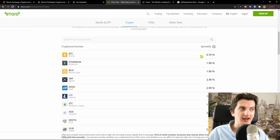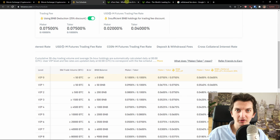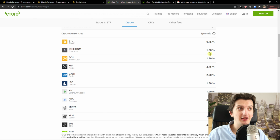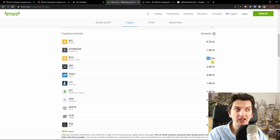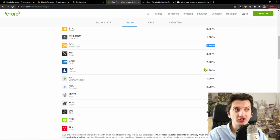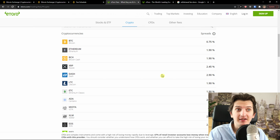So you can see right here, Bitcoin 0.75. Binance 0.10. Then you get Ethereum 2%, nearly 2% fees. Even Coinbase Pro has only 0.50. This is such a steal. Then you got Bitcoin Cash, Ripple, and all of these are so IOTA 4.5.